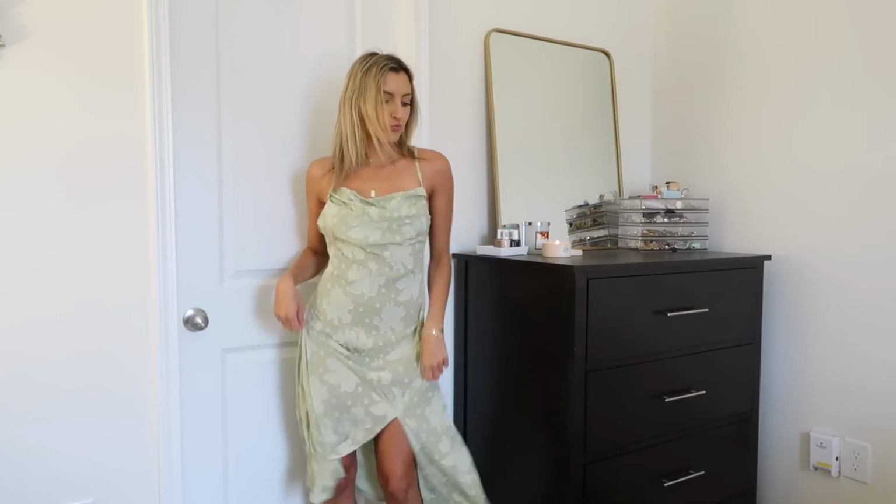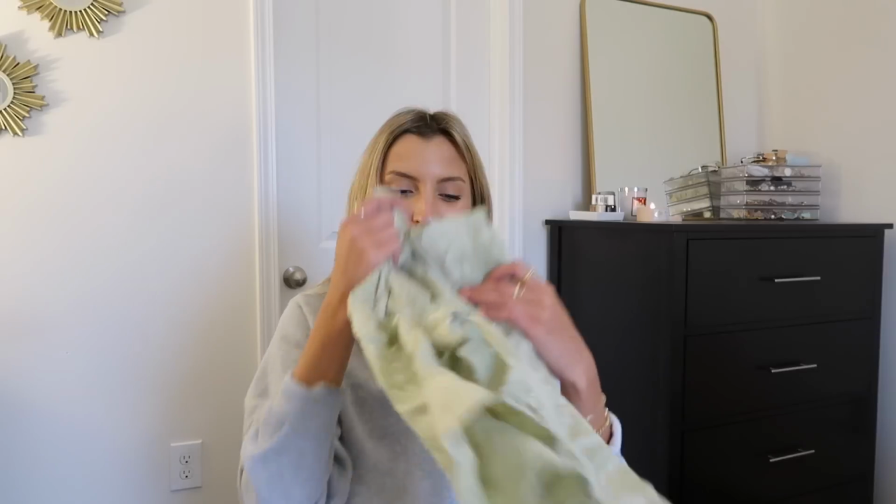Midi length and it's got a little slit. Very cute with a pair of sandals or even a pair of heels. I love this color. You're going to be seeing a lot of it throughout the rest of the haul. I was just clearly on a green kick when placing this order, and I'm not mad about it.